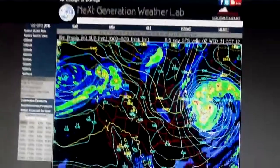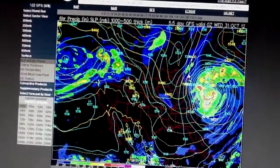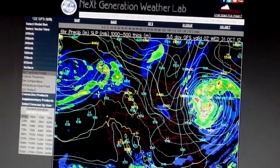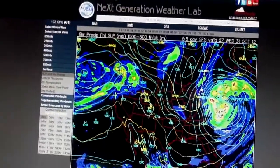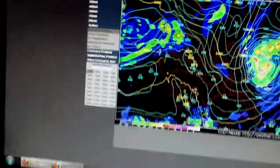So, please, folks, this is a very dangerous situation. It's still not set in stone, but with the looks of this, there's a potential for some extreme destruction here right now in the Northeast, later next week. This is a Wednesday storm. So this storm is going to hit Tuesday into Wednesday. The conditions will start deteriorating Sunday, Monday, Tuesday, Wednesday, Thursday.